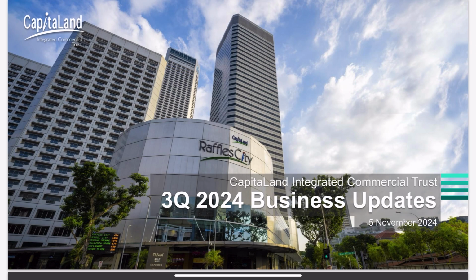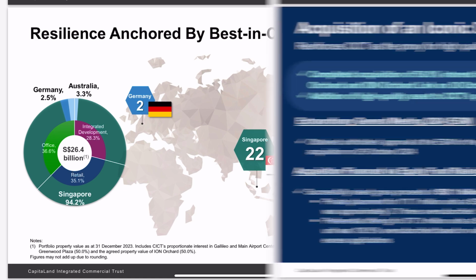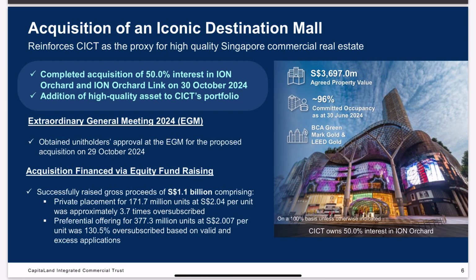Let us go on to the first REIT, and that is Capitaland Integrated Commercial Trust. CICT is a REIT that focuses on retail, offices and hotels. What makes them unique is that they have most of their assets in Singapore. Singapore properties are currently the properties that are consistently performing well, and those REITs that own the majority of Singapore properties tend to do well. They have recently made a huge purchase of a 50% stake in Ion Orchard Mall in Singapore. This makes their Singapore property percentage even higher.